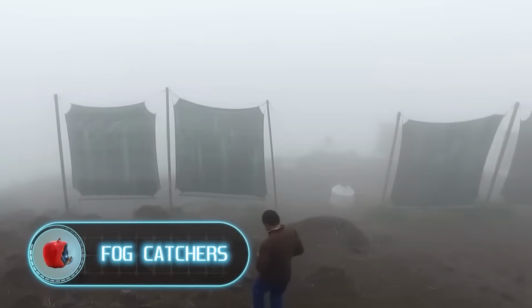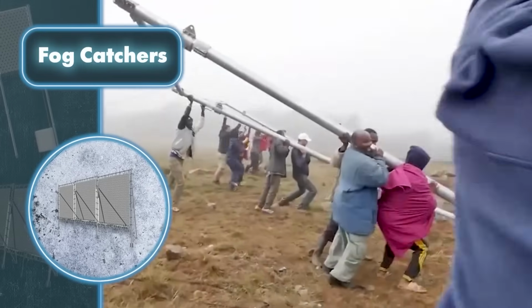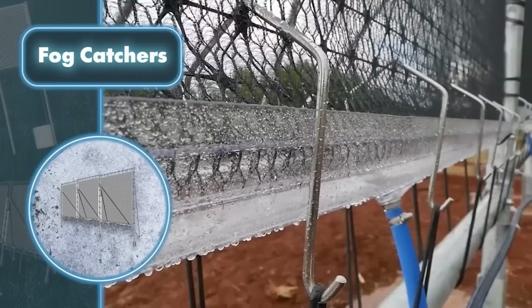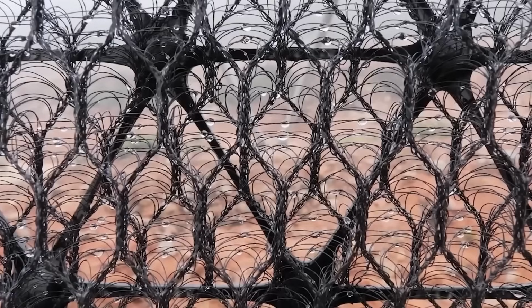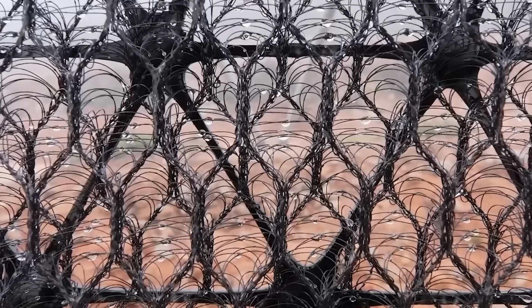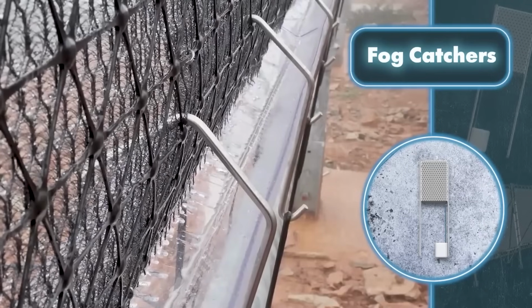Fog catchers. As traditional ways of obtaining water dwindle in an end-of-days scenario, unique methods like specialized nets designed to harvest water from fog may come in handy. Various types of nets essentially have the same qualities. They're designed to be carbon neutral, made of food-safe materials, and resistant to UV rays. Furthermore, these nets are designed with flexible troughs that direct water flow into the tank. The incorporation of rubber expanders allows the net to withstand winds of up to 75 miles per hour.